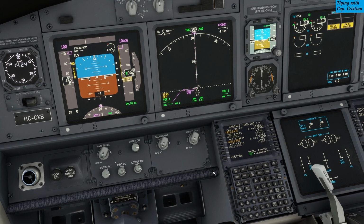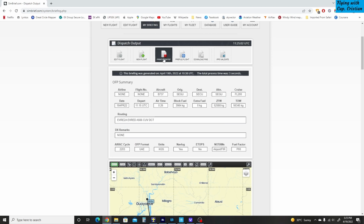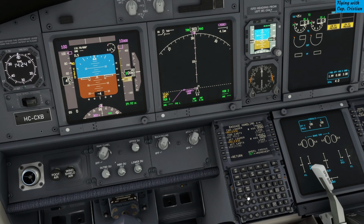And how much do we need to load? Let's see. Let me go back to the flight plan and see what I did. Okay, so I did all the calculations with 120 passengers, 3.8 tons. Okay, so 3.8. Let's put 1900 here, 1900 there. So 1900 in the forward cargo, 1900 in the aft cargo, and 120 passengers.